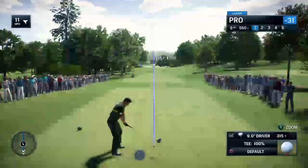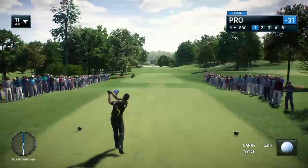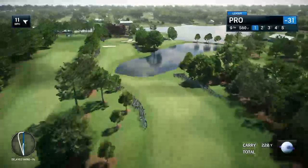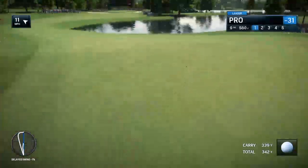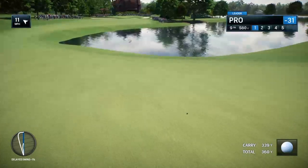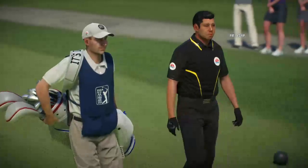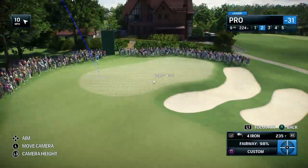Now to the longest hole on the course and the first par 5. It's the 600-yard 9th hole. They'll be happy with that. In the fairway, now a good chance to attack this hole. Frank, here at the par 5 9th, it is a green light special here.